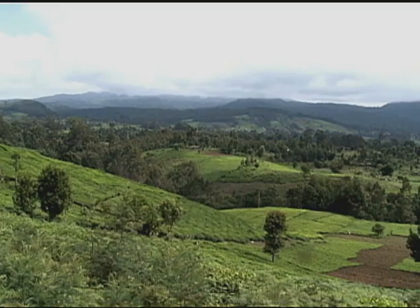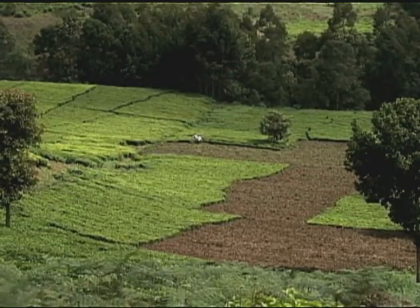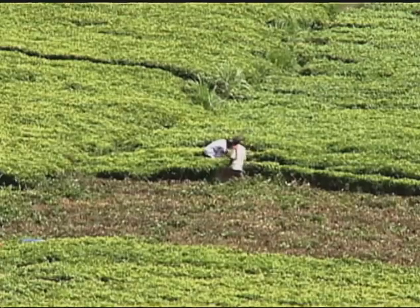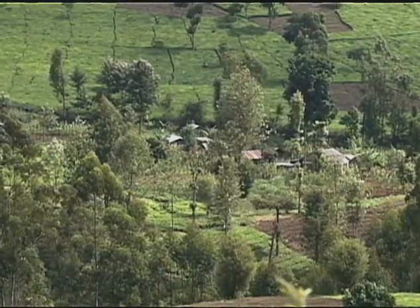Faith Johnson is manager of the Mount Kenya East Pilot Project for Natural Resources Management. In Kenya, we have the 5 water towers, and Mount Kenya is one of the most significant in this country. And the government is very keen in conserving this water tower for the growth of the economy and employment creation and food security.